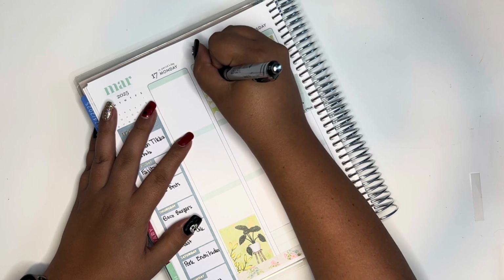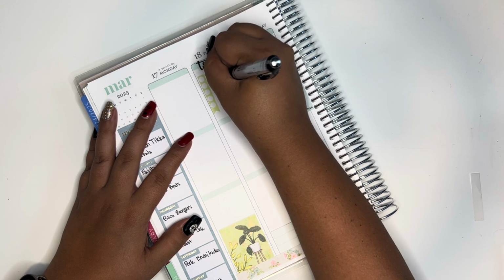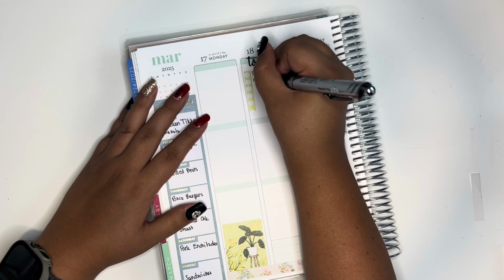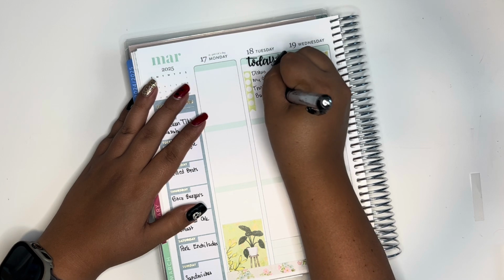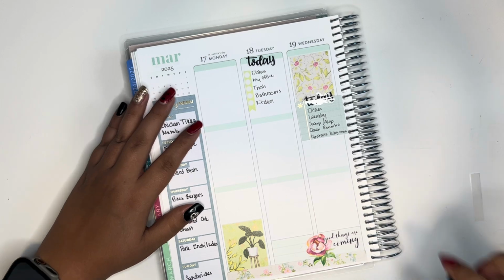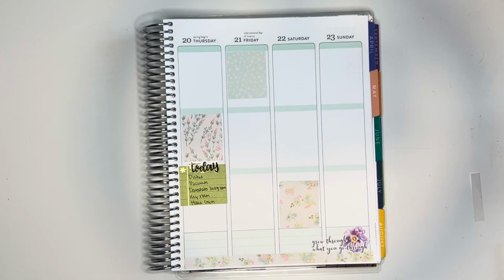So we had dishes, my office, trash, bathrooms, and then kitchen. Okay, and then the next one I have is for the other side, just so that I can get all of my to-do lists on here before I proceed with everything else.